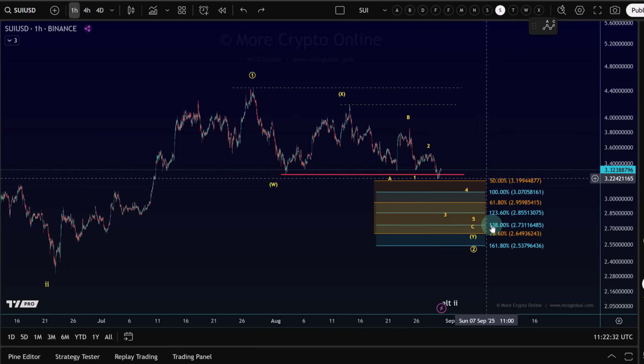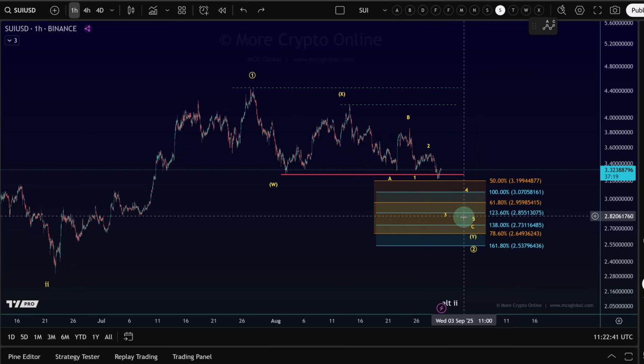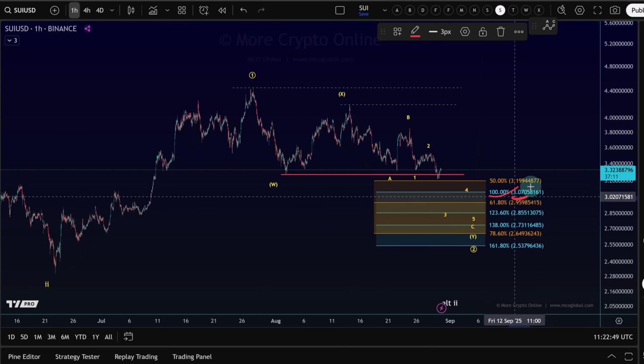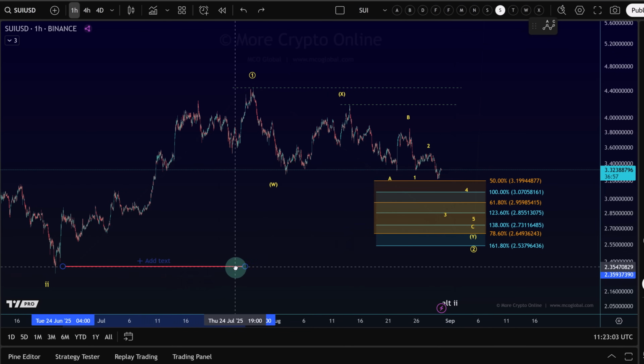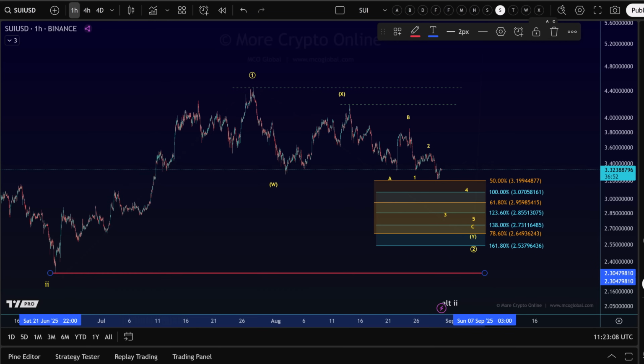But yeah, support is between 320 and 265. I've also here on the smaller time frame added micro Fibonacci extension targets that are relevant here for the decline. So this is going to be the zone to watch. Specifically, I want to point out the 100% extension level at $3.07, usually an important level. And then the golden ratio level at $2.95 next, and $2.65. That's the 78.6 retracement. Below this level, probabilities for upside follow through will reduce. The invalidation point for this 1-2 setup is located at $2.30. That is the June low.